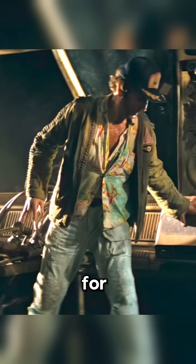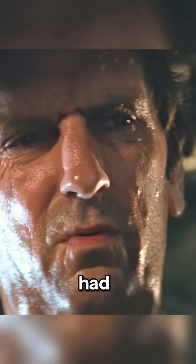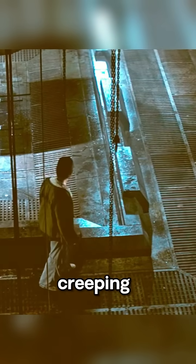But while he was searching for the cat, he accidentally discovered a strange piece of shed skin, unaware that it had come from the xenomorph after molting. Still, he fails to sense the danger creeping closer.